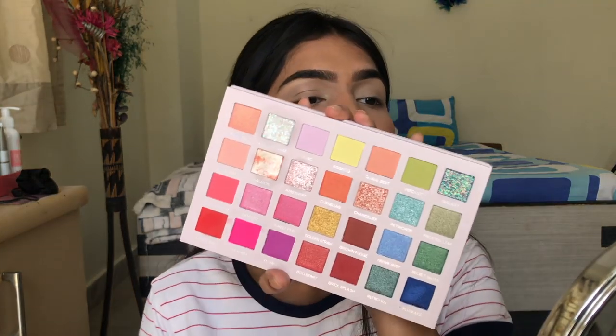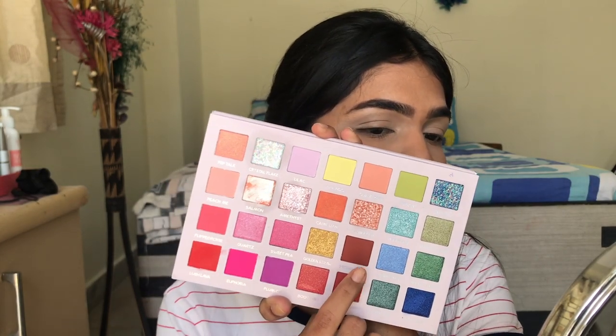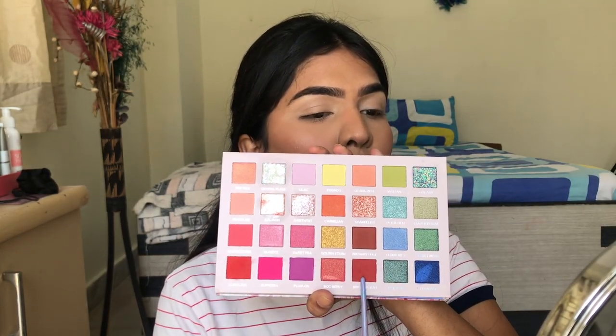So I am going to use this palette, and let me start off with packing this color. I want to pack this color.